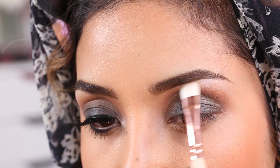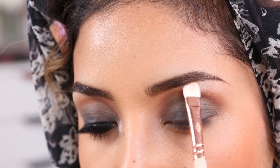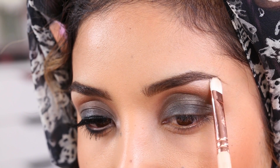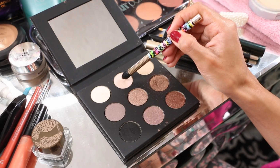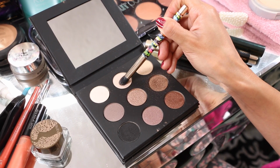Now you want to take a white highlight, and that's going to go right beneath the eyebrow, and then I'm going to switch it up with a fluffy blending brush and pick that same color up from the palette and dust that right in the inner corner of your eyes around the tear duct area.